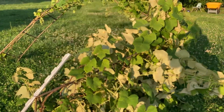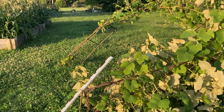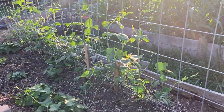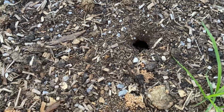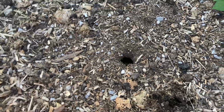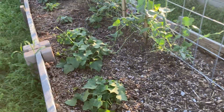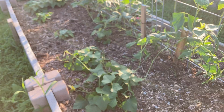So that's our most current failure. And I'm not quite sure what to do about it yet. But there's some success in other parts of the garden. Still fighting these underground poachers. That just happened yesterday because that hole was not there yesterday. But the rest of the sweet potatoes are doing well. That was the biggest concern, I think, or one of the bigger concerns the last time.